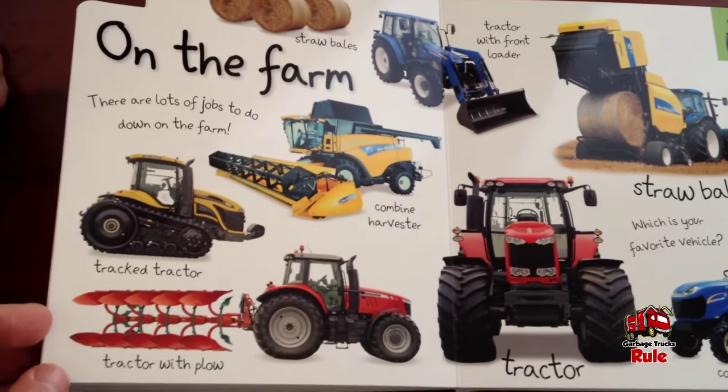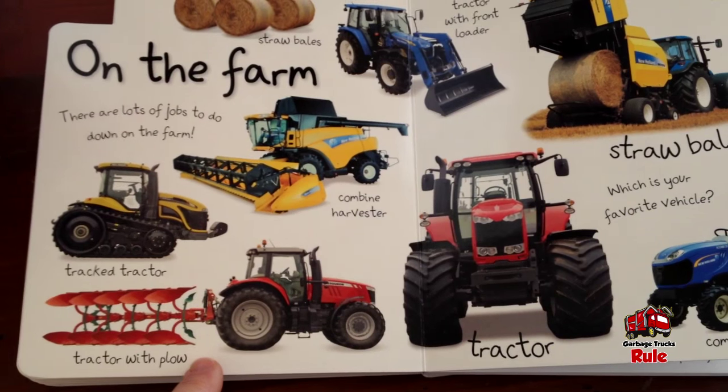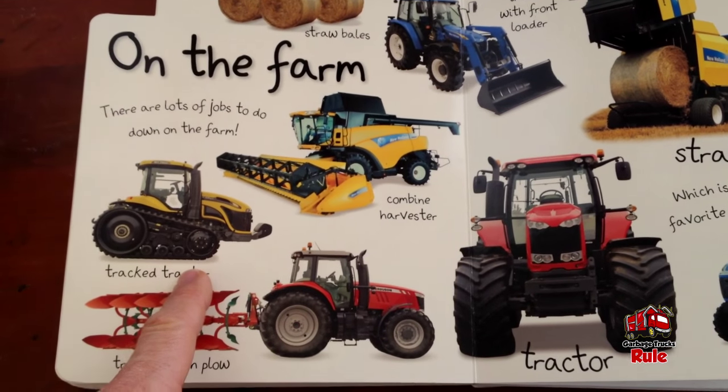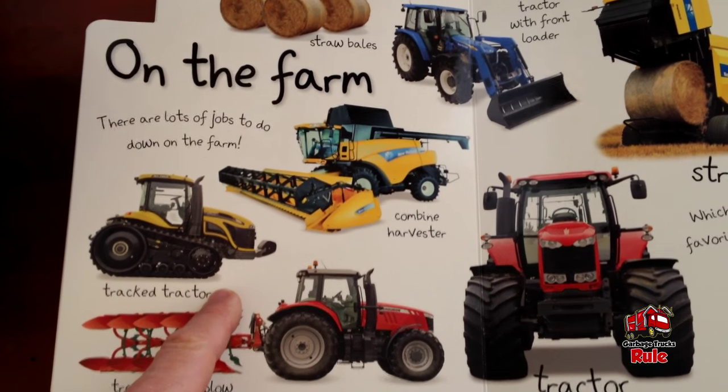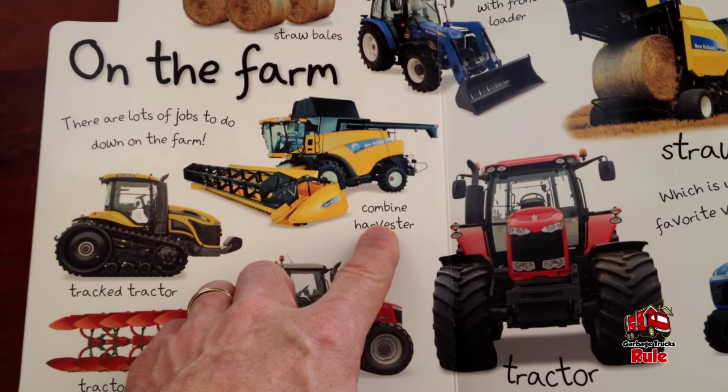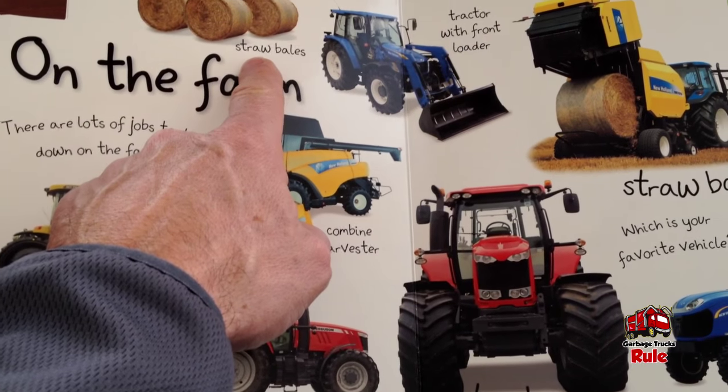On the next page, we've got on the farm. This is a tractor with a plow. We're still stuck on the ice cream truck. This is a tracked tractor. This is a combine harvester. What's that?